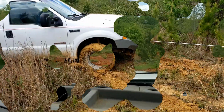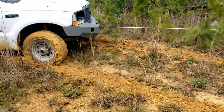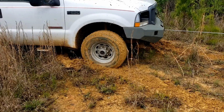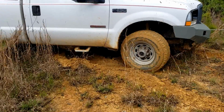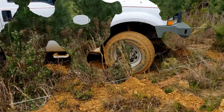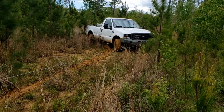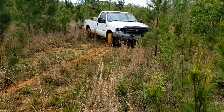Luckily, we got the bumper put on this truck. Now we get to try it out. We were stuck pretty good. Thank goodness we put that bumper on the truck with a winch. Didn't take us long to have to try that out.